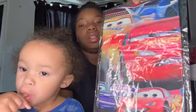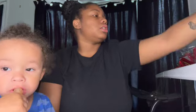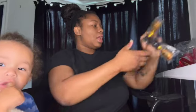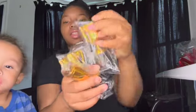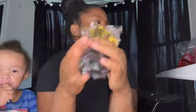And then we have a Lightning McQueen tablecloth. And then I bought these trophies. They look like this. These trophies resemble the Piston Cup that is in the Cars movie. It looks like this, but I got a few more of those.